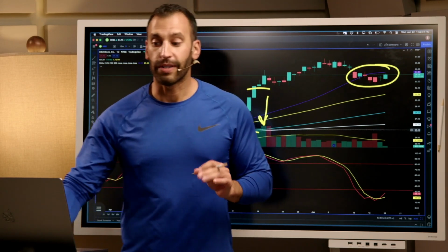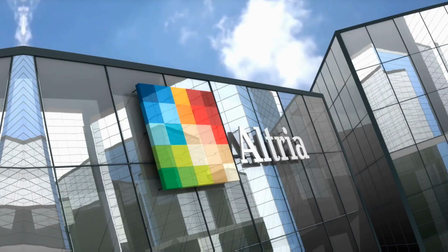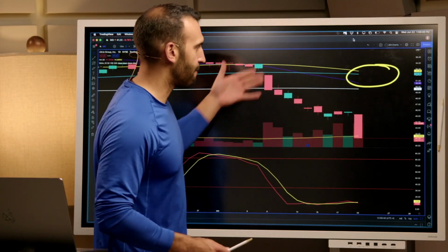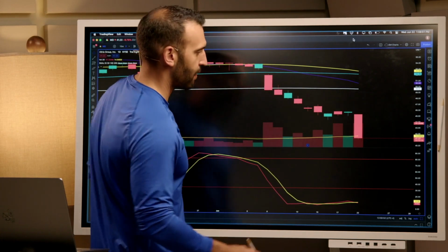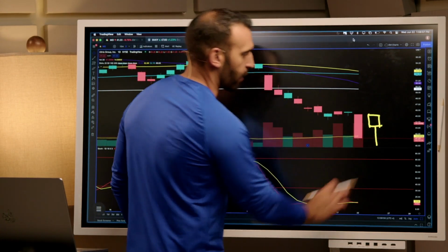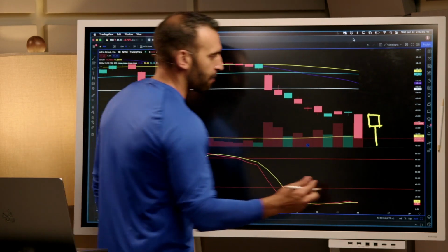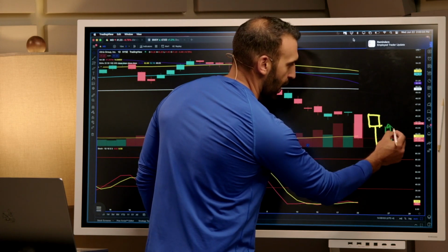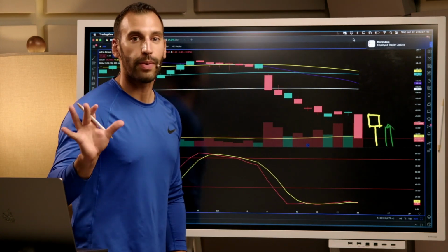I'm going to show you one more stock and a reason that we need patience. Now, this is Altria Group. Now, Altria Group has a big red candle down today. At some point today, this candle looked like this. And it had that long wick on it. And what does that long wick mean? The wick means that the stock price moved down and then it rebounded right back up. Don't like that. This is why we needed to exude patience.